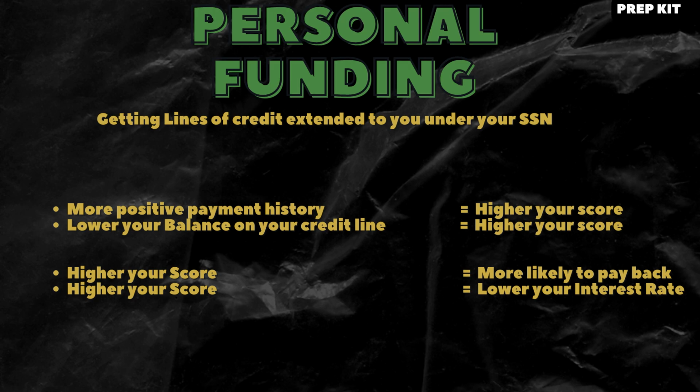And on top of that, what also goes to this factor is, the higher your credit score is, the lower your interest rate will be. If you have a lower interest rate, that also means you're going to have a lower payment. And having a lower payment also means that it's easier to pay back, which also doubles your chance of getting approved. All right. So that's something that you definitely want to keep in mind when it comes to getting personal funding.